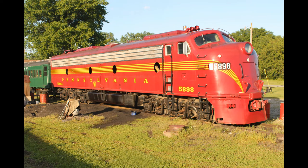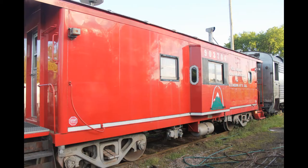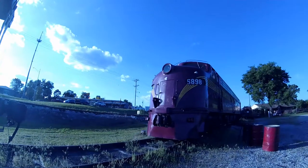The railroad began in 1985 when the founders purchased steam locomotive number 5, the Shelby Brown, from the Crab Orchard and Egyptian Railroad in Marion, Illinois, where it was being used in common freight service. A caboose, along with 2 former Illinois Central coaches, were used to give rides.